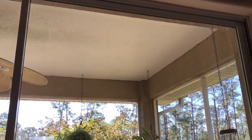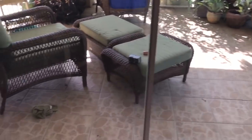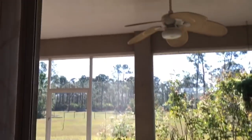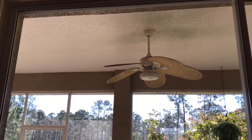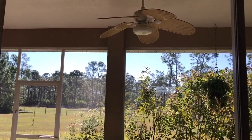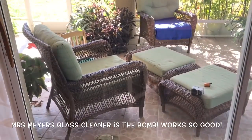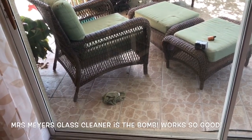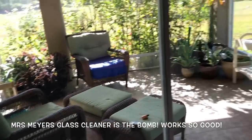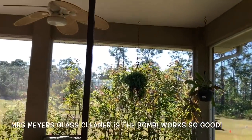Let me show you the window. So the windows came out freaking fabulous. Again, I said this yesterday, but the sun is shining through this a little bit. Again, the porch overhangs, so we get a lot of shade. But it's a little brighter today. And there's no streaks. Awesome! My windows are clean, finally.